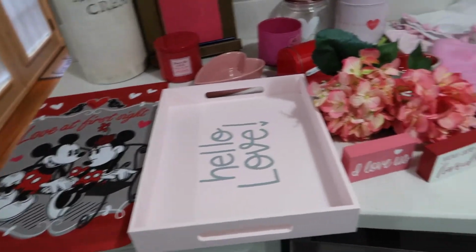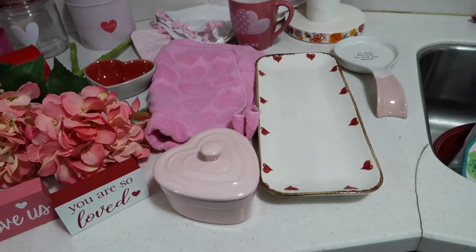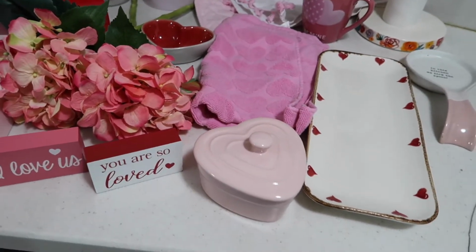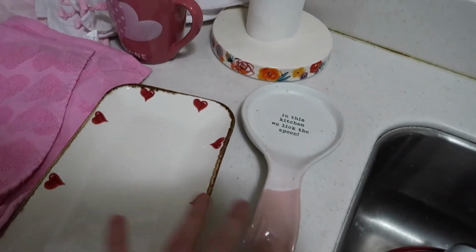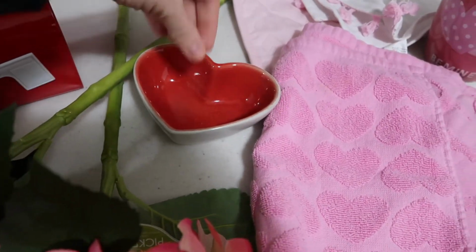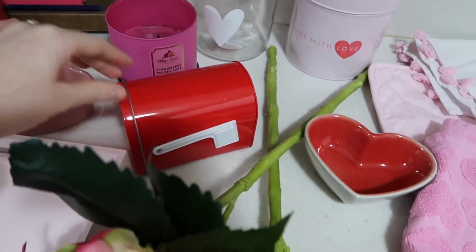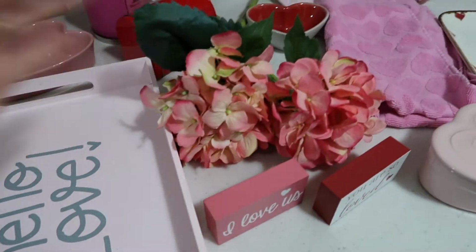This is everything that I have for Valentine's Day. It's probably the least amount of stuff I have for any holiday, and I bought most of it this year. I got these both at Hobby Lobby. This came from TJ Maxx this year. That was Home Goods, TJ Maxx, I believe. I think I got this at Target this year. I'm pretty sure that came out of the Dollar Spot. Yep, Target Dollar Spot. And then this came from Hobby Lobby, and these flowers came from Hobby Lobby.